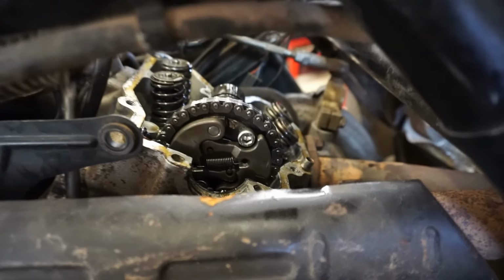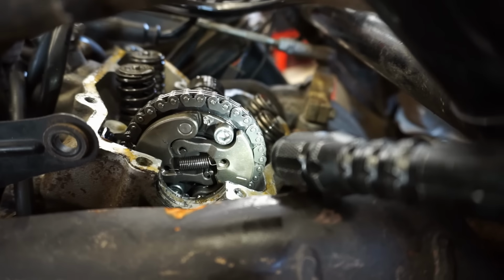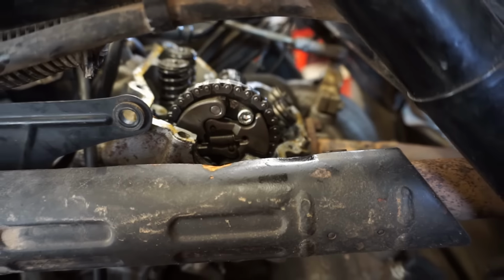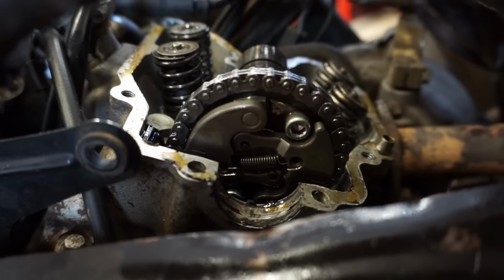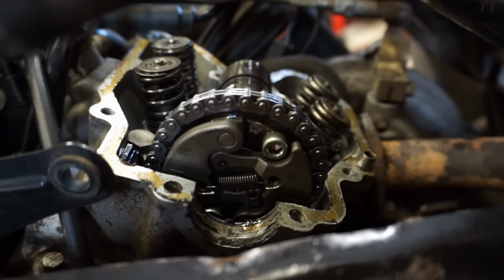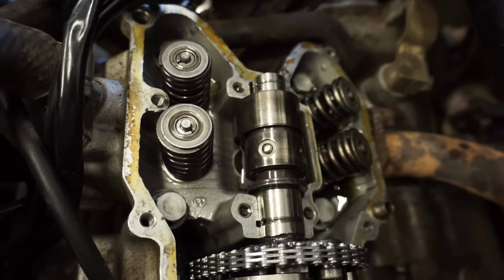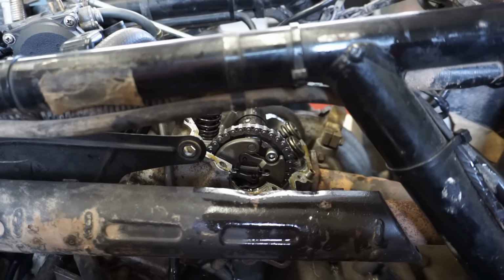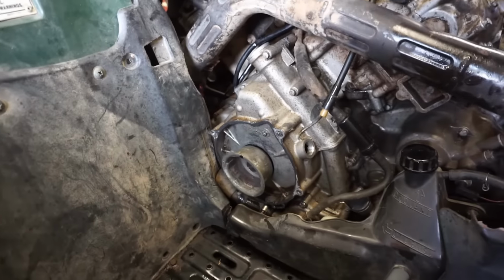So I think we're off by like a tooth at least, the timing. So we're gonna set that back a little bit, get that timing spot on. All right, now we have the timing spot on. You can see the line right there, the line right there, parallel with the surface of the head. Lobes pointing down, cam chain nice and tight, so we can get that cover back on and do the next cylinder. All right, we got the valve cover back on that one.